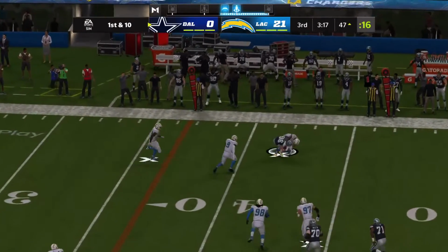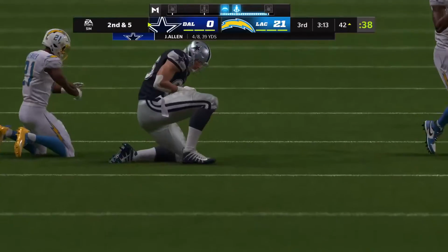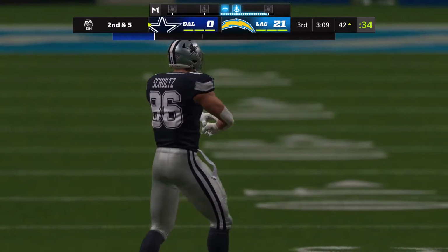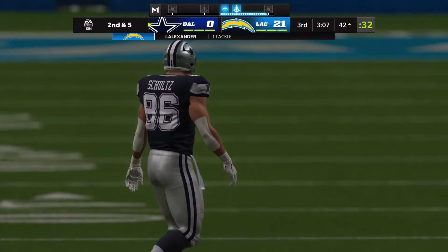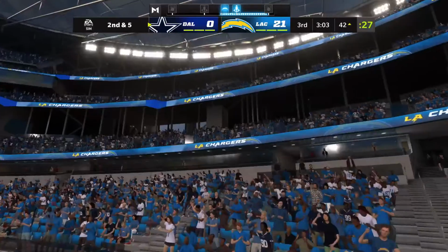Allen's throw complete into the hands of Schultz here. And a 5-yard gain gets him to the 42. Nice rhythm throw there on 1st down. He located his tight end, made a nice easy pitch and catch. Hoping he can break a tackle or two. Wasn't able to do that there, but still good.